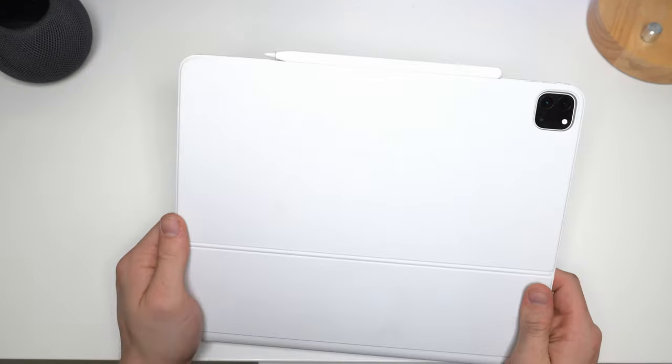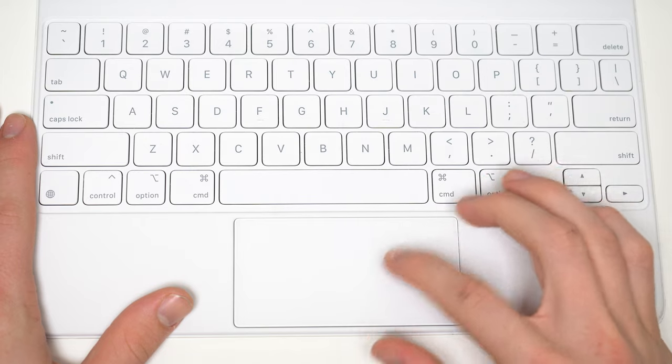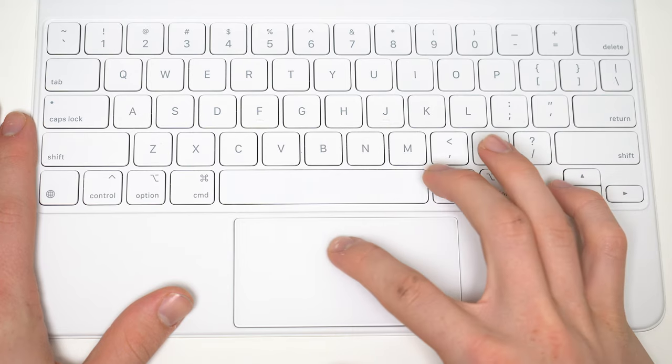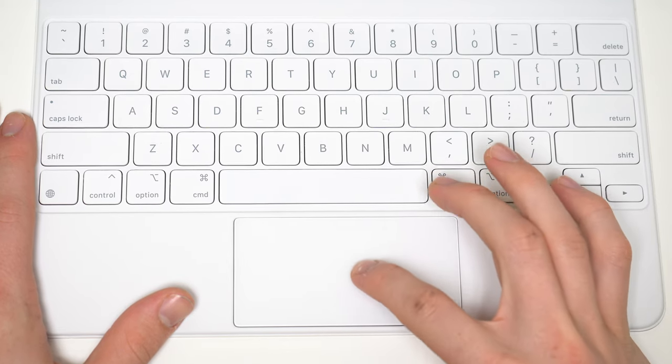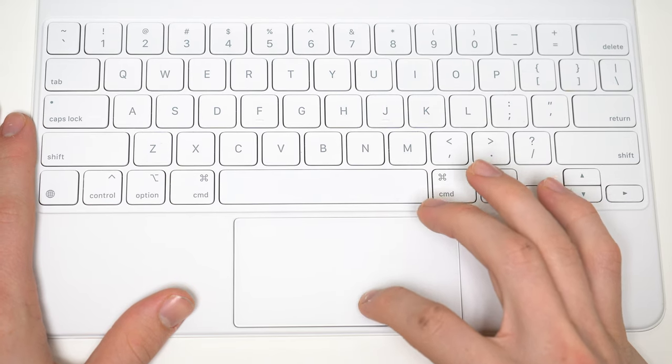And I also really like the portfolio keyboard case, as I had my doubts in regard to that, as I didn't like how small the mouse pad is, and I still am not a big fan of it. I wish it was bigger, but it works fine, and it's really not a big deal at all. It really doesn't affect me too much. And the keyboard is really nice.